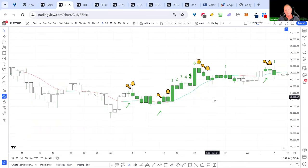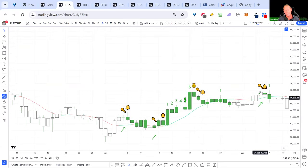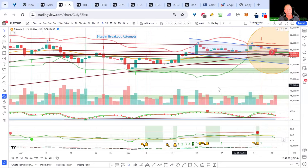Okay, so that's what we're looking for. Now, technically, two things have happened in recent days on Bitcoin. We had a key and a bell, and then we lost the number sequence and we've gone red. So this sequence is now no longer valid, and we can see that in the price rolling over.